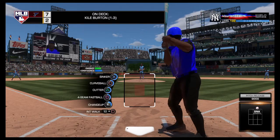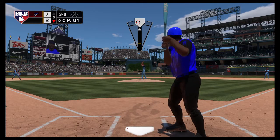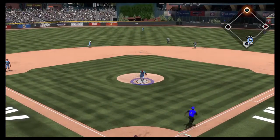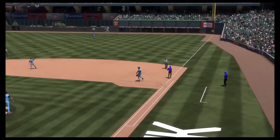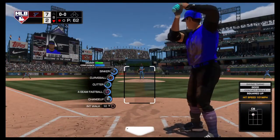3-0 now. He's been throwing strikes all day, so you're not up at the plate thinking he's going to walk you in this situation. You need to be aggressive and sit hard at the plate. And that gets him on the mound. But he is able to recover as he gets the out at first. 1 away now. Now batting.